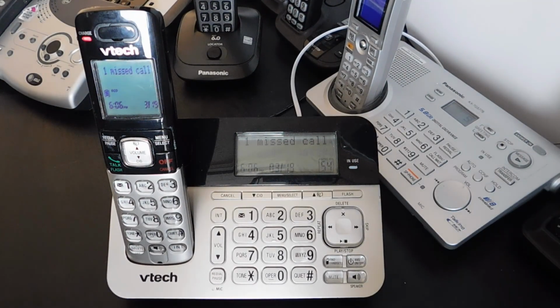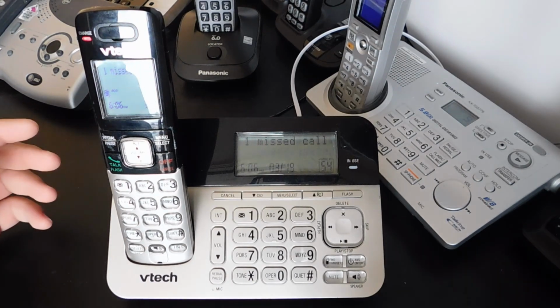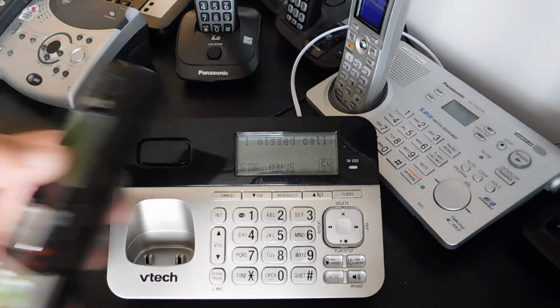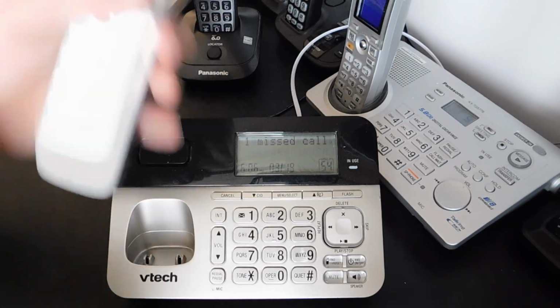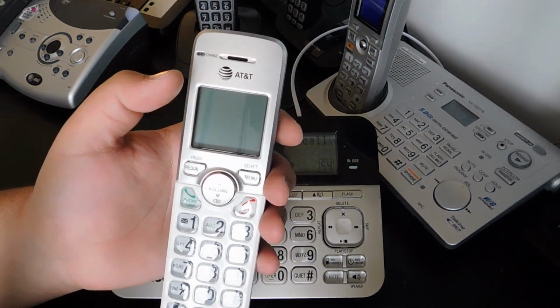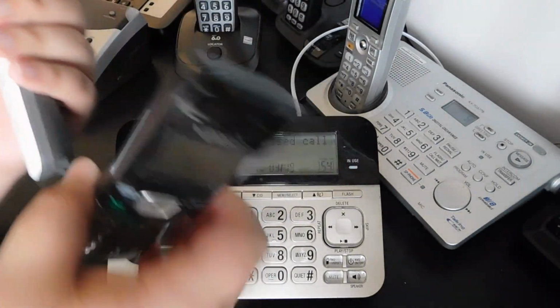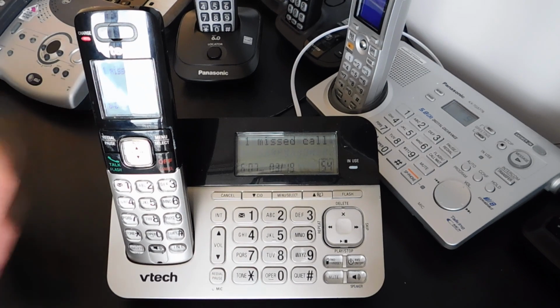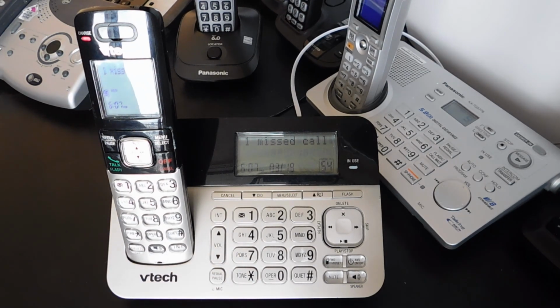In this video we are going to review the VTech CS-6858. Sorry. So this VTech phone has software similar to this AT&T EL52303, if I'm not wrong. They basically have the same ringers and maybe the same software, but they are just in different shells and from different brands.